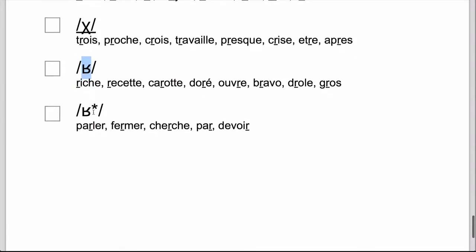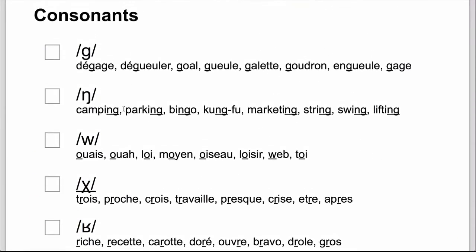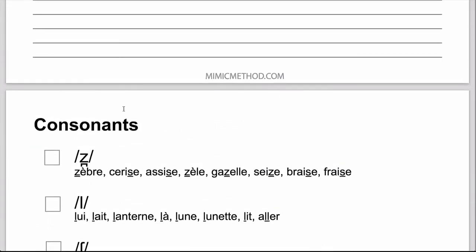Then you have one where your tongue kind of pump fakes, gets really close to what's called the uvula, but doesn't actually make contact. Parler, fermer, cherche, parle, devoir. And this is like a kind of a lazier version, which is very helpful when you're trying to speak French fast. And yeah, that pretty much covers all the elemental sounds of French, everything you need to know when you're learning French. And if you have trouble understanding French, then you can probably trace it to one of these sounds.